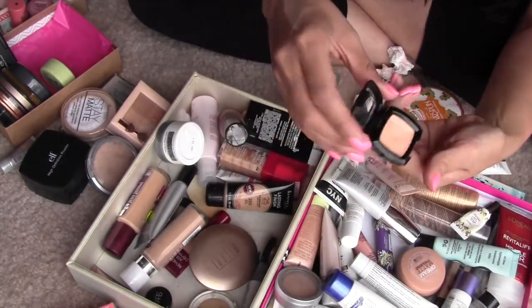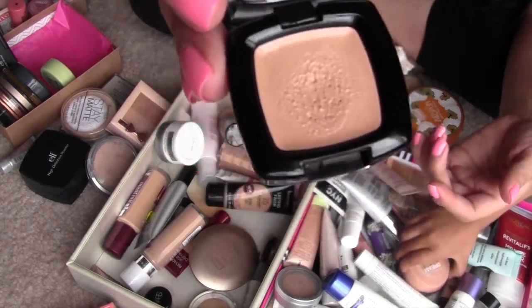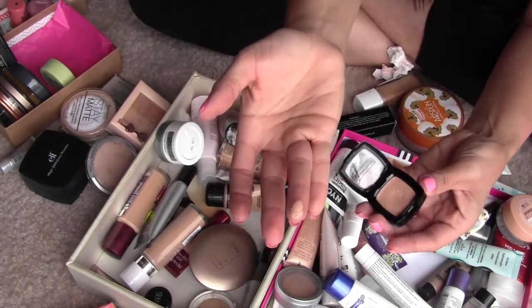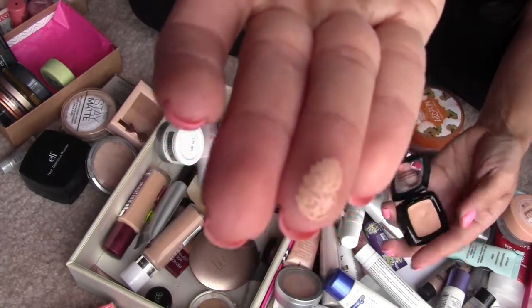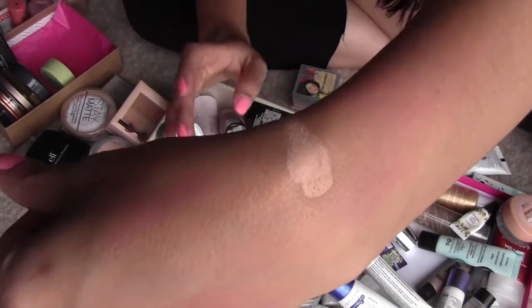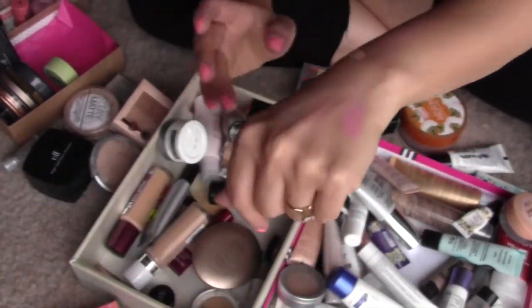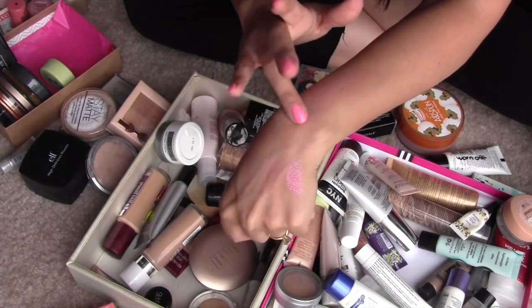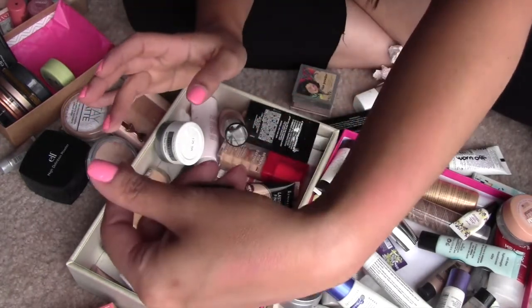This concealer, I got this to review. It's a really nice concealer. It's very rich and very creamy. And it's super high coverage foundation. I'm sorry, concealer. So it's great for under the eyes, and it does blend out well if that's what you need to do. So you can see it blends out.